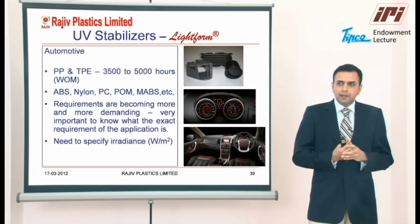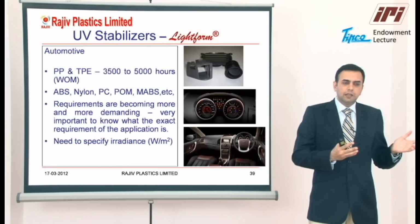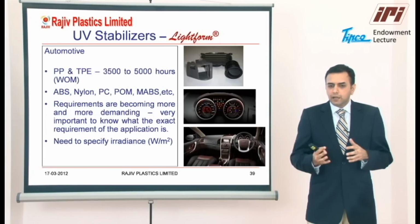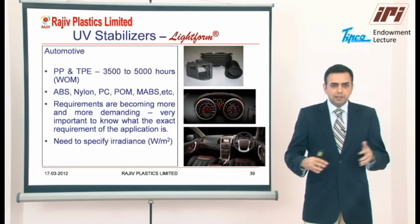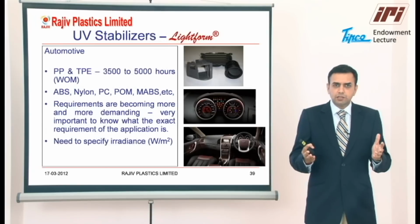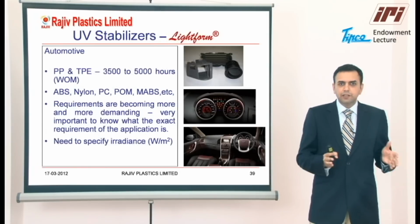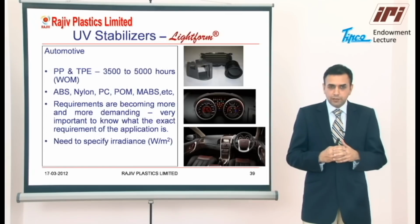What is really important to know is, in a car, unlike in a greenhouse film, where there's maybe only polyethylene, there's a multitude of materials that are used. There's polypropylene, TPE, ABS, nylon, polycarbonate, polyacetal. And the requirements are very stringent. You want the car to look the same, say, for the next 5 years. There are so many warranties and guarantees that are promised.